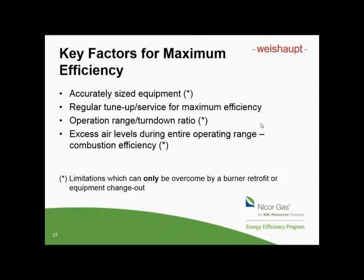If we want to go beyond that and make a correction to an oversized situation, where the boiler is now, because of some building envelope improvements or other improvements in the building, much too big, that could be compensated with downsizing a burner. Certain things like the turn-down ratio or excess air levels, which we just highlighted in the previous slides, would also be tackled by looking at higher efficiency systems.